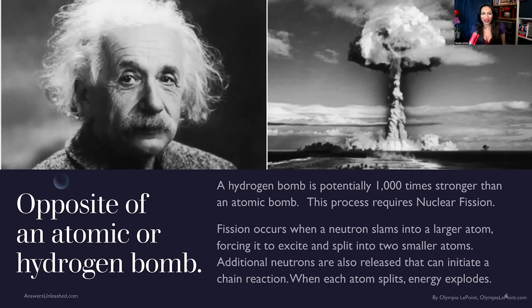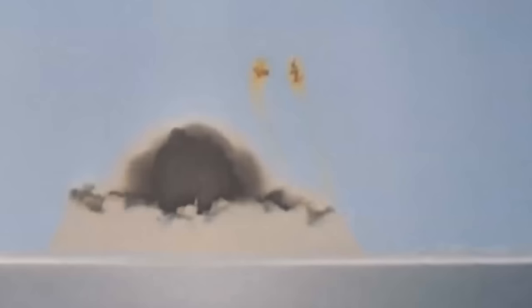Now, let me break this down. Nuclear fission is when you have something that explodes. Take this example, a hydrogen bomb. It is potentially 1,000 times stronger than an atomic bomb. This requires nuclear fission. This is the explosive reaction that I was talking about earlier.